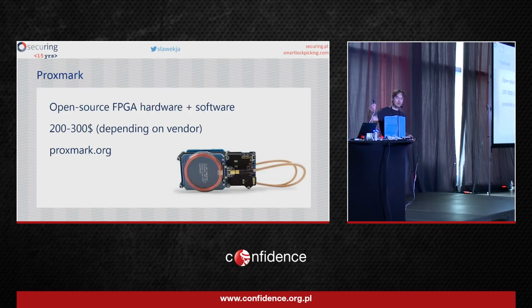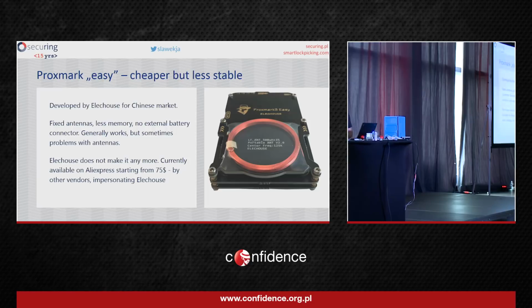And you can also use Proxmark. Proxmark is the most renowned RFID research hardware. It's a little bit more expensive, but gives you many more possibilities. There are cheaper Proxmarks, like this Chinese one I have here. You can get it a little bit cheaper, but it comes with poorer antenna performance. But in most cases, it works good enough.